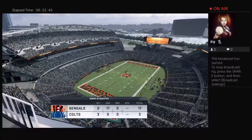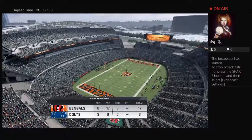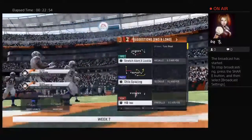Going to do it for this third quarter of action. And that'll do it for the end of the second quarter. This is the NFL, and it's on EA Sports.